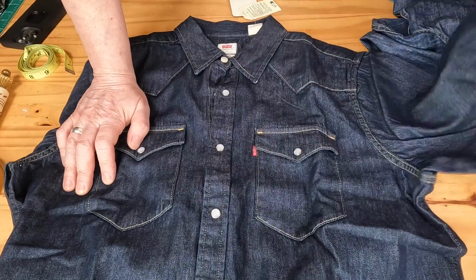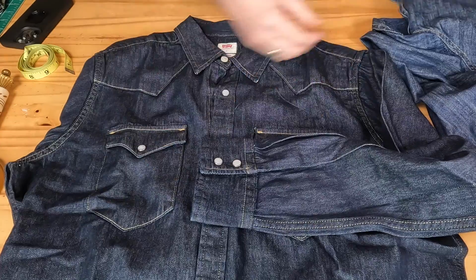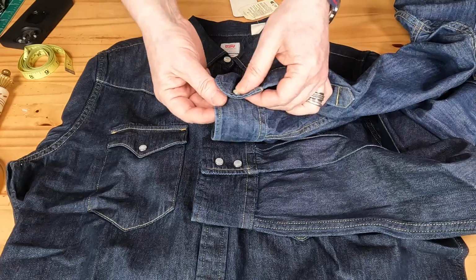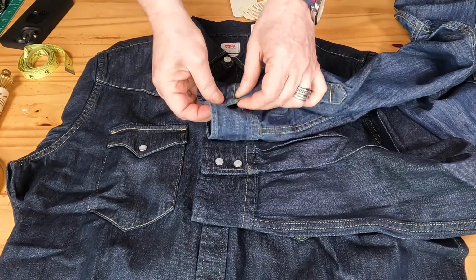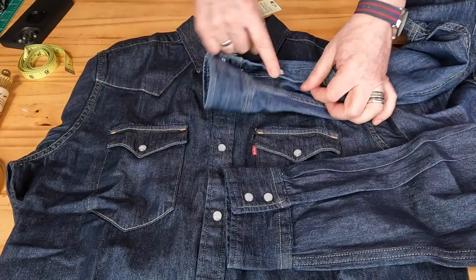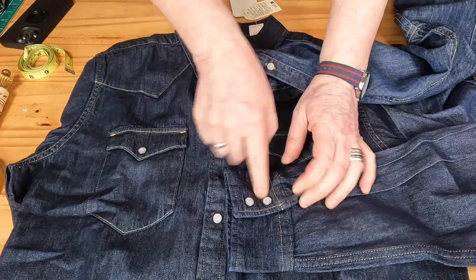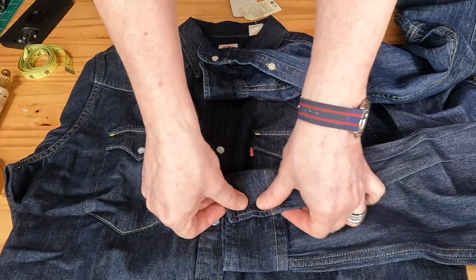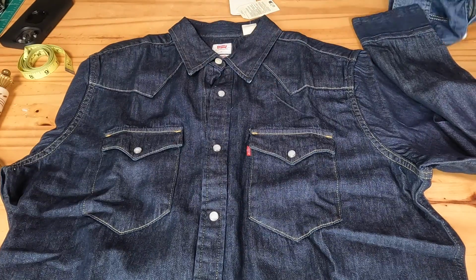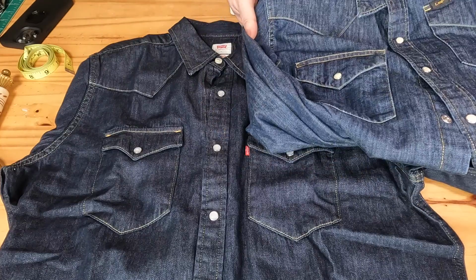As far as the snaps, everything works fine. Like I said, on Lee you have a single snap here. It's a little different. And this Lee has a single button and one snap, and on Levi's, just 2 snaps. But otherwise, as you can see, the style is the same. Pretty much they're all identical styles.